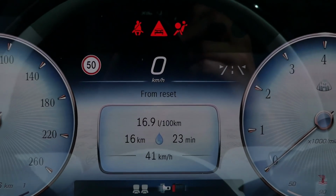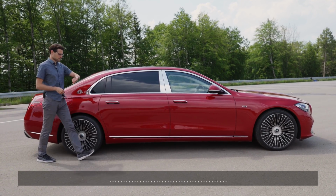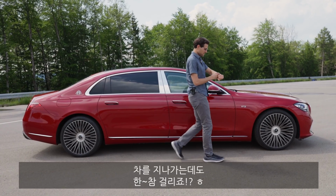Uh-oh. Not good. Well, the side profile, that takes a while.